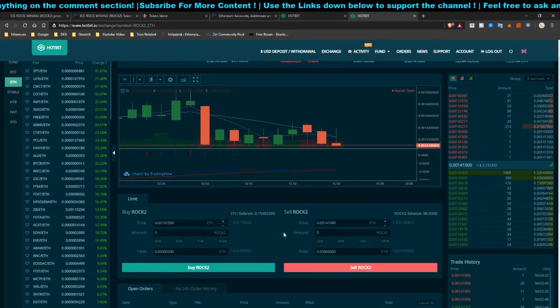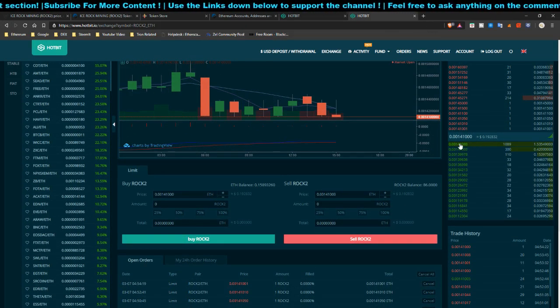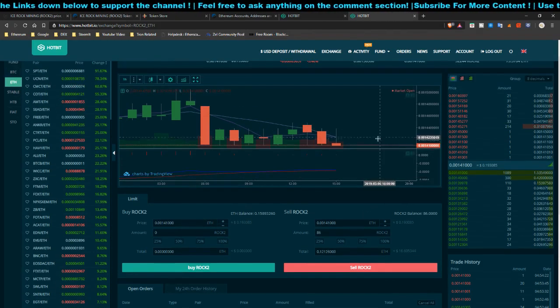So basically this 100 over here, I'm just gonna do like a giveaway to this person that is asking for the price. So I'm gonna do 100 and I'm gonna sell it all off. It's not 100 already because I did some testing, and as you can see, the price is not even moving right now. So this is my last buy order.